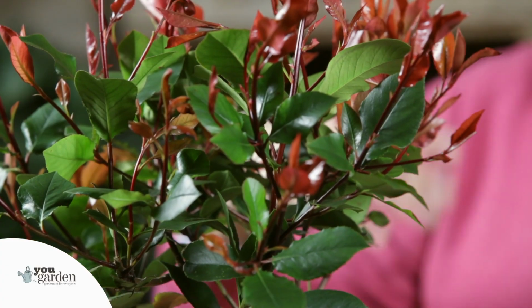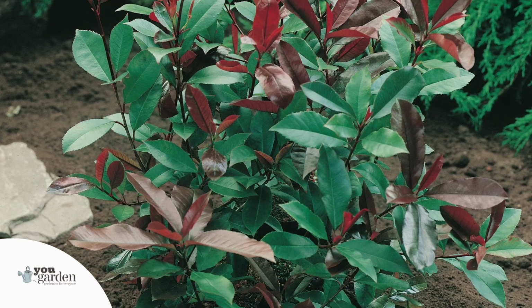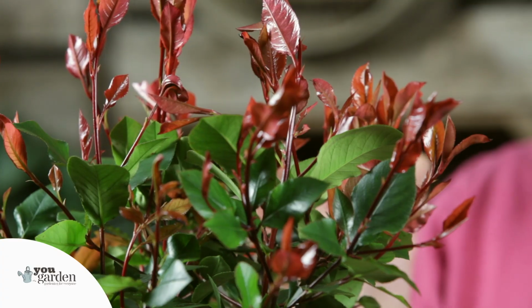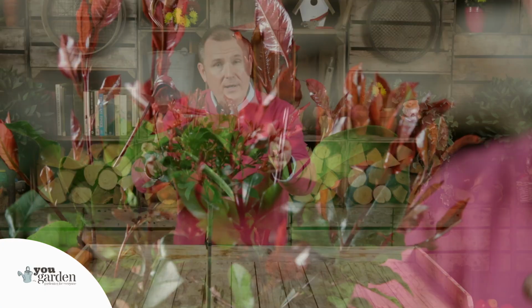But of course, through the winter, all of that red and pink foliage that you get early season becomes green. So you then end up with an evergreen plant, whether it be a bush or a standard, your choice. Both are available on the website, but you'll end up with evergreen foliage all the way through the winter and still carrying those berries until such time as the birds have finished feasting on them.